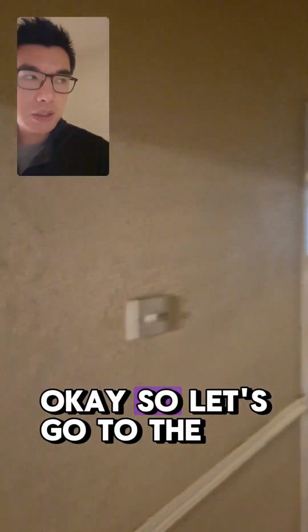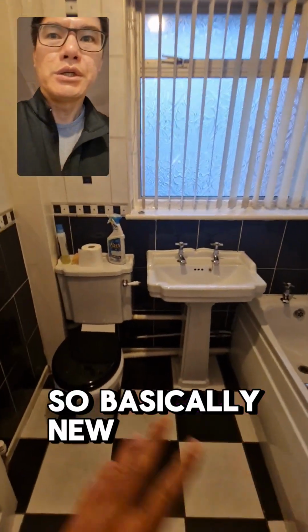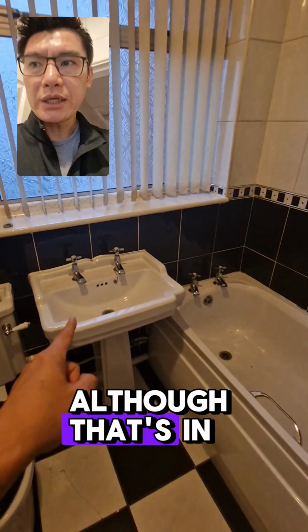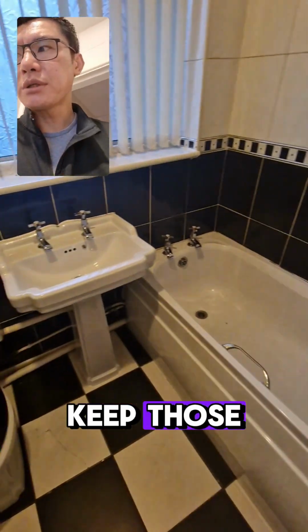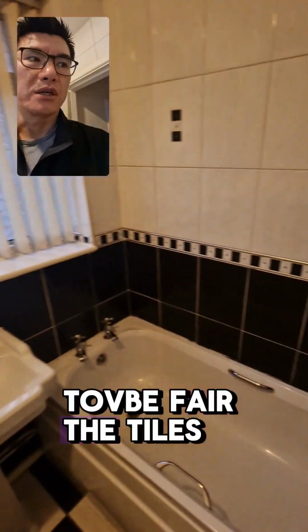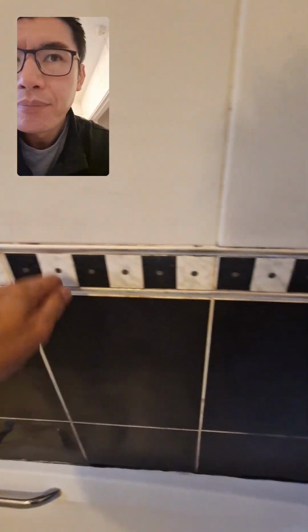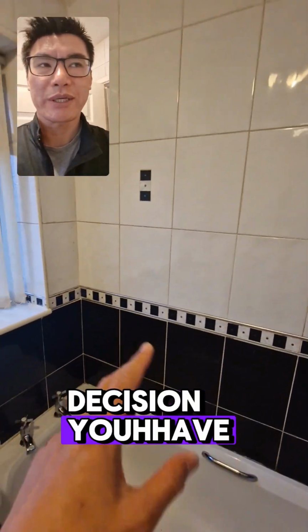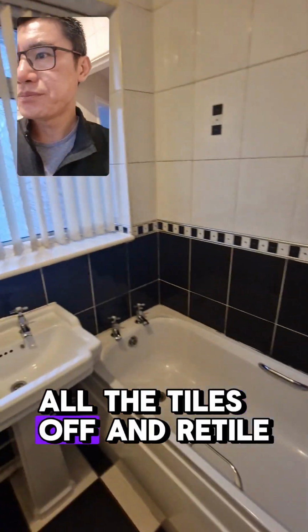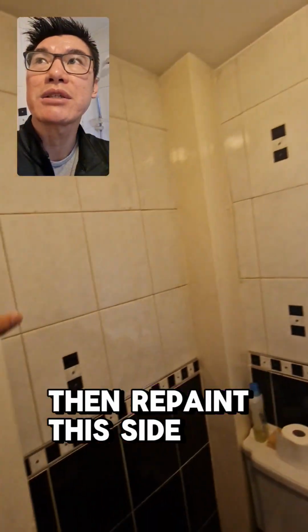Okay, so let's go to the, that's fine, new boiler. This is all presentable. Right, so basically new bathroom, although that's in good condition, that's in good condition, that's in good condition. So potentially keep those. To be fair, the tiles are quite good as well. So potentially a decision, you have to make a decision here. Well, take all the tiles off and retile. So retile that side only and then repaint this side.